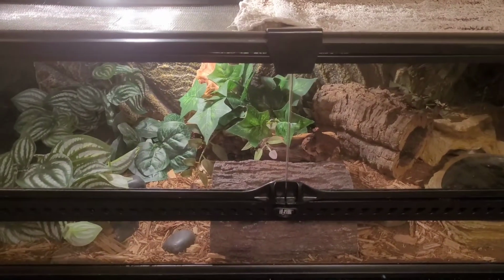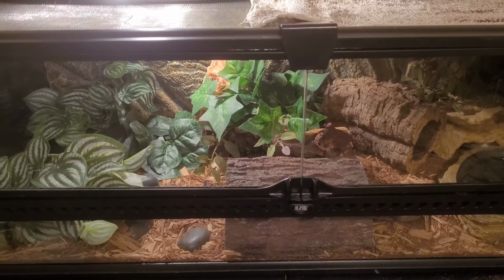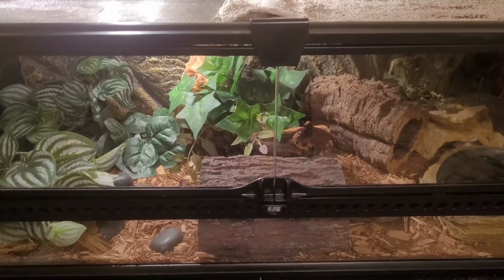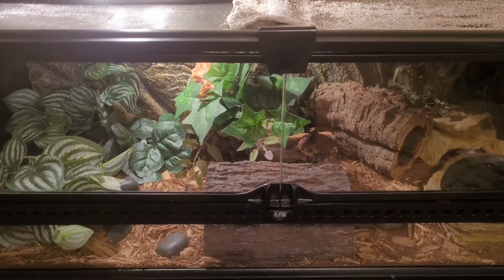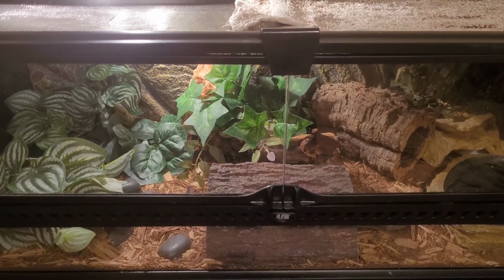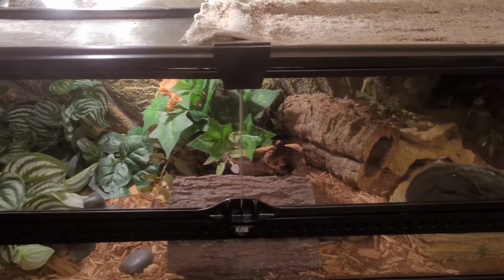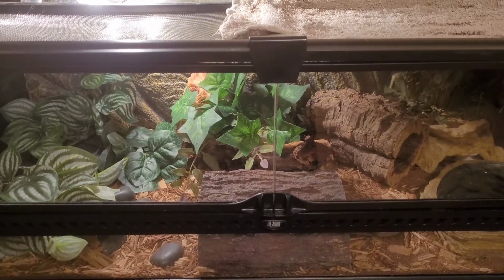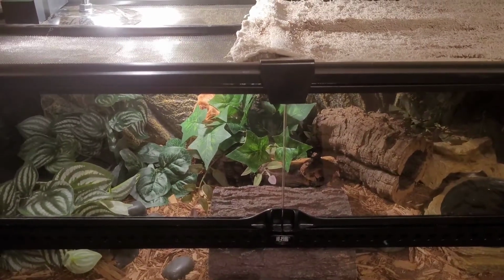Okay everybody, so the first thing that I would like to talk about when it comes to ball pythons is housing. What you're looking at right now is a vivarium, in other words, terrarium, tank, cage, whatever you would like to call it. This is an Exo Terra large low. It is about 3 feet long, about 1 foot tall, and a little over a foot in width. So it's got a screen top.